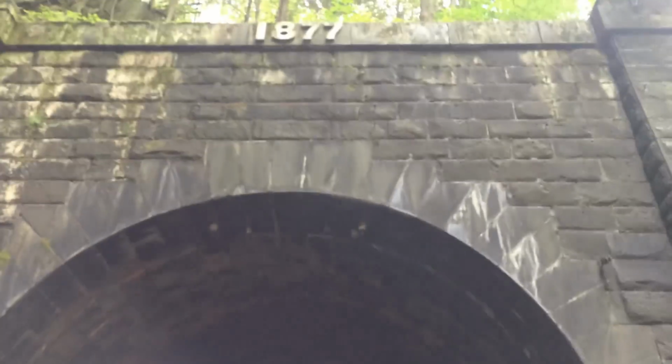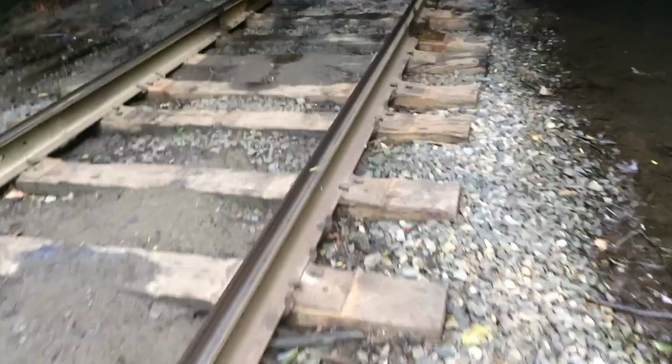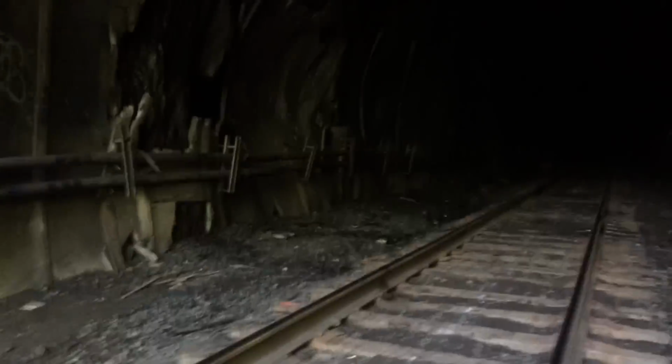Anyway, so we're going to try to walk into part of this tunnel. This is an active railroad. So if a train comes, well, we're pretty much... What do we do? This is scary as hell. Five miles through this tunnel.